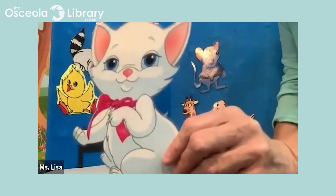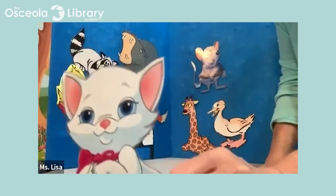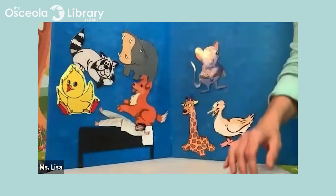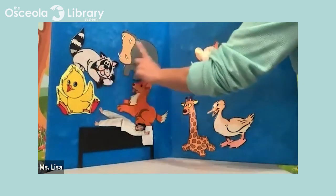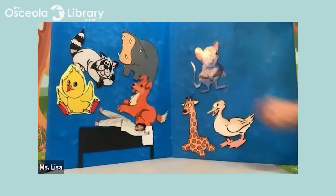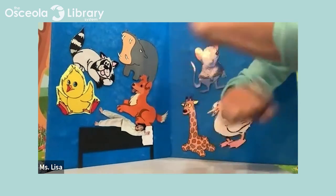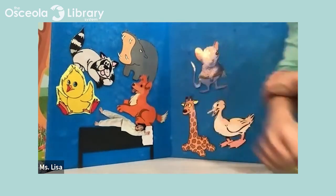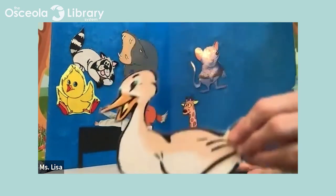Who fell out? What is that? It's a cat. And the cat goes, meow, meow, meow. There were how many? Ready? Count with me. 1, 2, 3, 4, 5, 6, 7, 8. There were 8 in the bed, and the little one said, roll over, roll over. So they all rolled over, and one fell out.